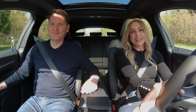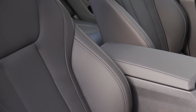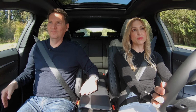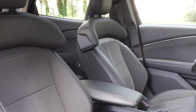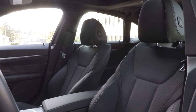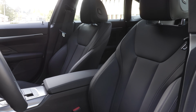How's the comfort over there in the seats, Andrea? Well, it's in typical BMW form. The seats are quite firm. We've been going in and out of the Mach-E GT Performance Edition, and those seats are incredibly comfortable. Ford does good seats. Yeah, and so when you get in this, you can just feel that they're quite firm. So definitely check it out before you buy it, that you like that sort of feel.